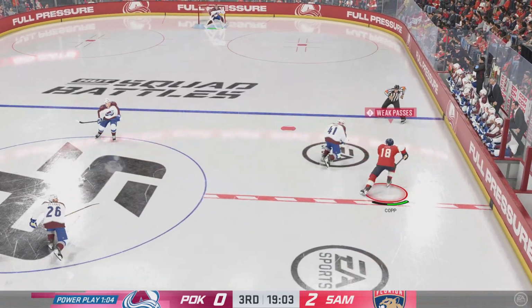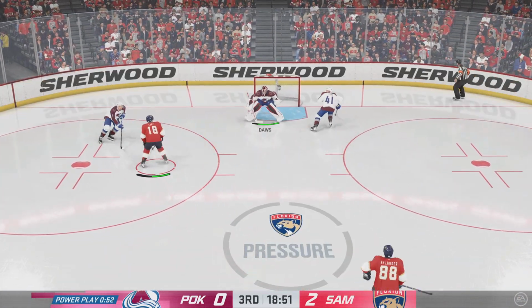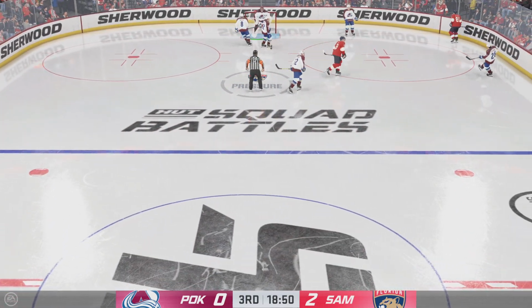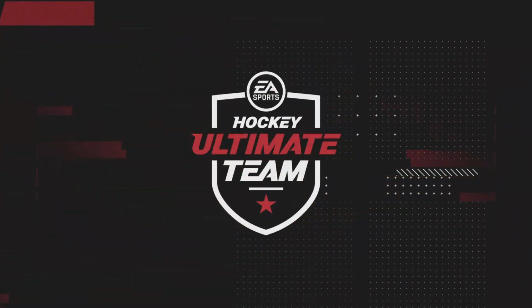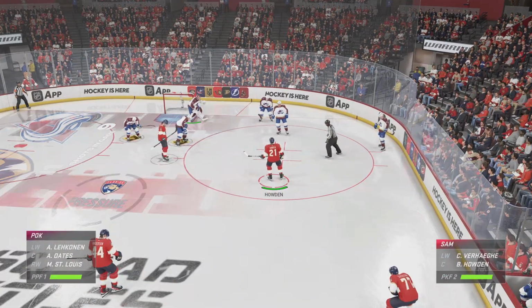Florida's got it in their own zone. Great hand-eye coordination as he gets the puck back. Turned aside with a glove. And the puck stopper jumps on top of it to get a stoppage in play. They'll get set to drop the puck as this power play continues.